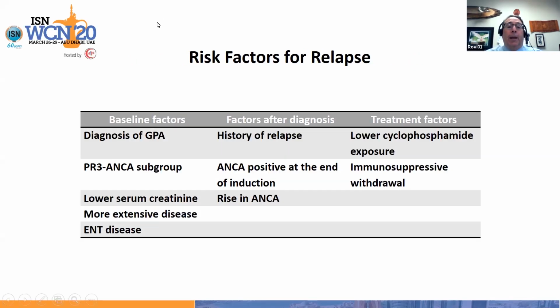Risk factors for relapse should be considered. These are baseline factors for relapse. As I noted before, patients with PR3 ANCA tend to relapse more than patients with MPO ANCA. Patients who have ENT disease actually tend to relapse more as well. After the diagnosis of ANCA vasculitis, patients with a history of relapse tend to relapse more.